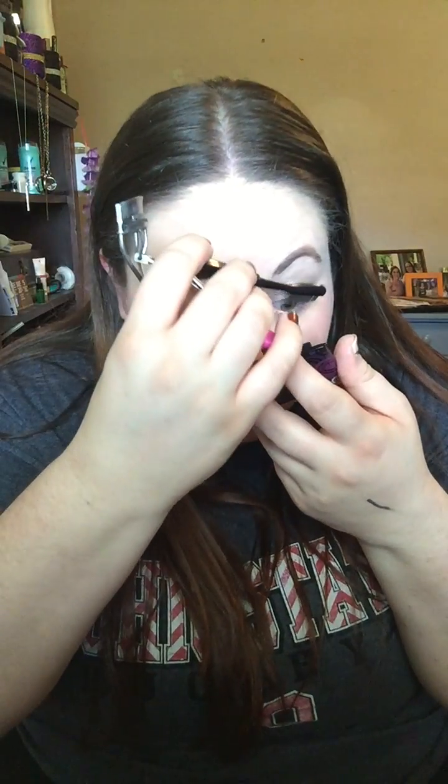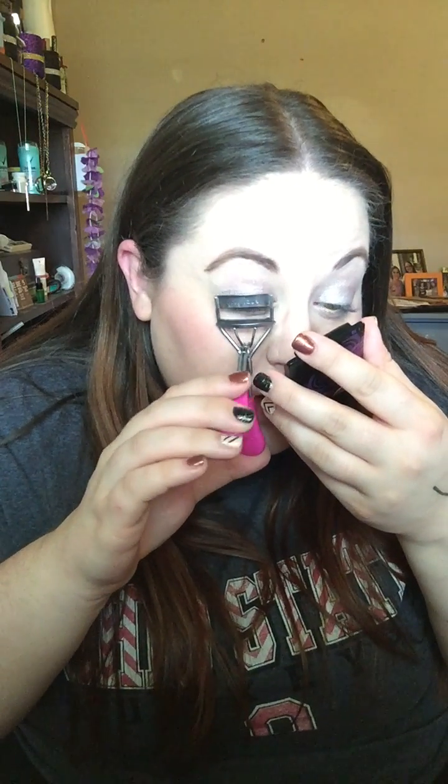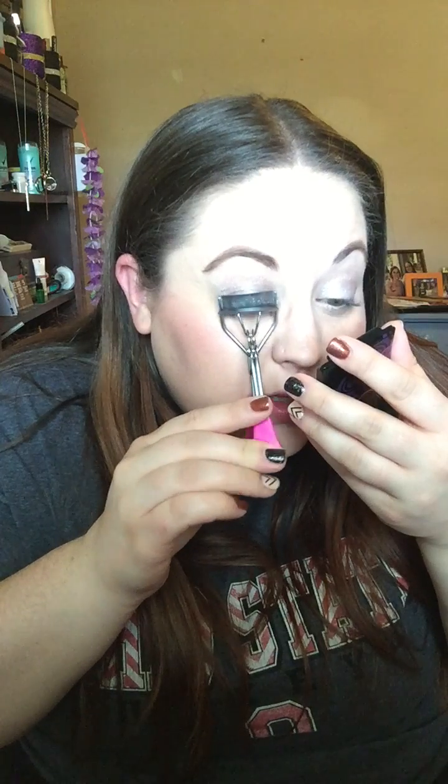Alright, so I just take a lash comb, brush through them, and then take an eyelash curler, and I gotta curl my lashes, otherwise they rub against my glasses during the day and I cannot stand that. So I'm just gonna curl them really quick. And I kind of do it at the base, and then in the middle, and then a little right at the tip.